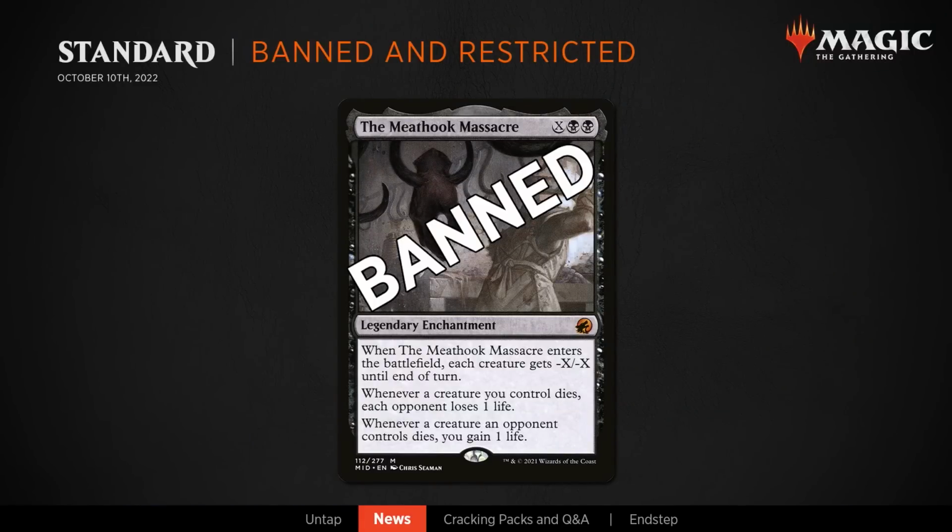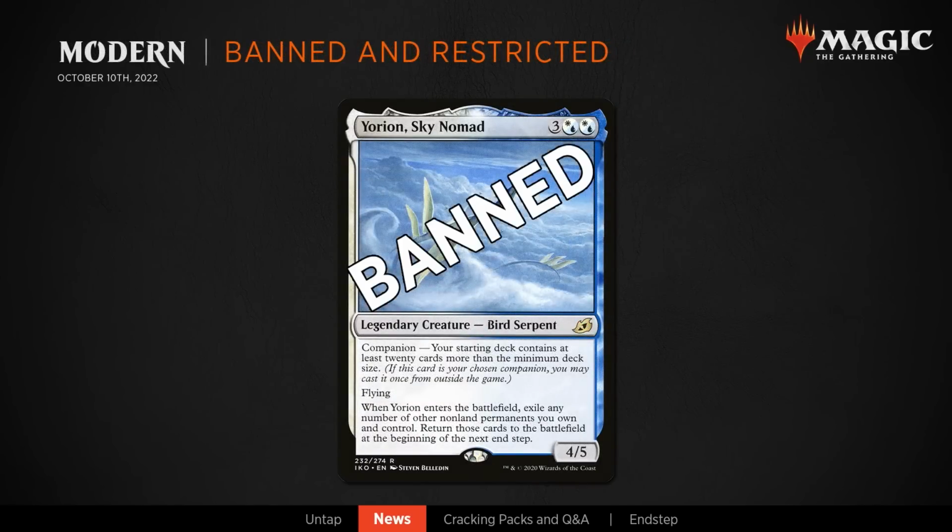Now we have two other bits of news before we move on to opening all the pretty things. The first is, if you missed it earlier this week, we had a B&R announcement that banned two cards, one in Standard, one in Modern. The Meathook Massacre was banned in Standard to try to take a bite out of black being absolutely everywhere. So The Meathook Massacre has been banned in Standard, still available in all other formats. And then in Modern, Yorion, Sky Nomad. It felt like it was only a matter of time. And now the Bird Serpent flies no more in Modern. I'm sure we won't be seeing the last of Yorion, Sky Nomad.